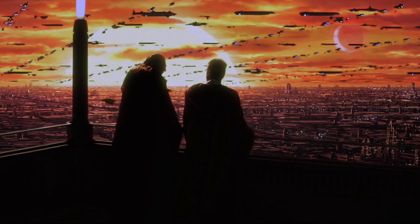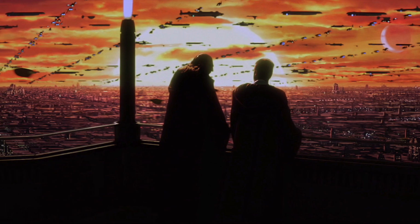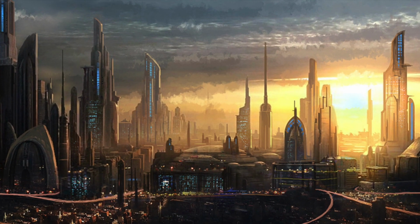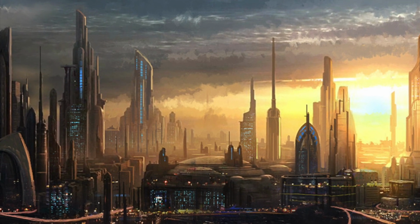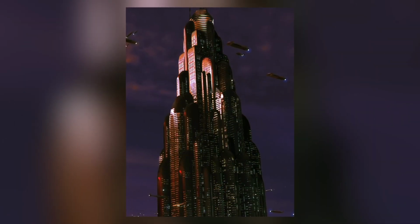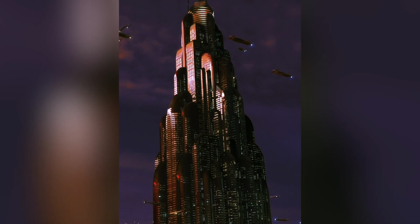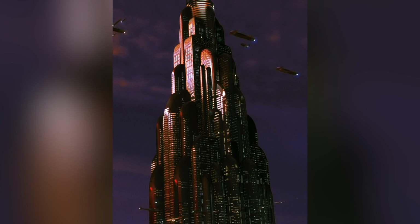Coruscant orbited relatively far from its sun, and therefore did not have a climate that suited any one particular species. The planet's weather patterns were affected by the troposphere-piercing buildings that covered the planet's surface. Inside the tallest buildings, enormous differences of temperature and air pressure from top to bottom produced unusual and unpredictable microclimates. As such, Coruscant had its own weather-controlled systems.